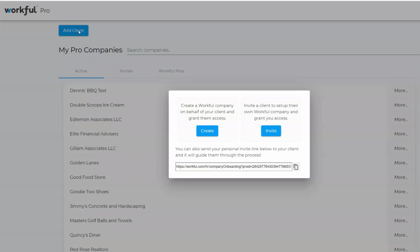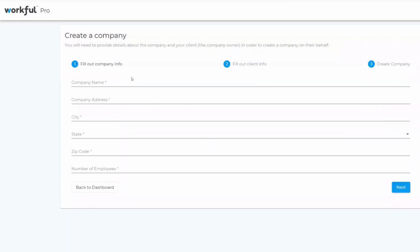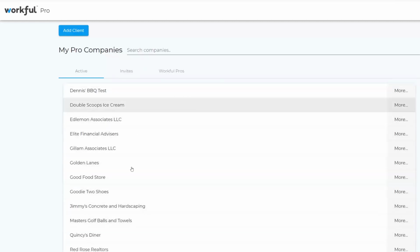So the primary funnel for getting your clients in would be to select the create option. And what that's going to do is drop you into that 3-step wizard that we talked about just a moment ago, where you'll fill out the company information, so the company name and address. Then on step 2, you'll fill out their client's info, so that would be the business owner. And that's where you'll indicate that they are going to or are not going to be able to access the program. And then step 3 is just, it's got the information listed out. You're going to verify that it's accurate. And when you hit create, it's going to dump you right here on the dashboard, and they will be added to your company list.